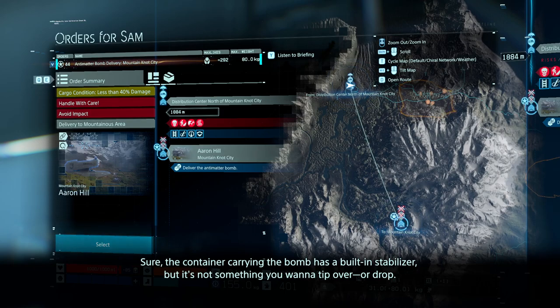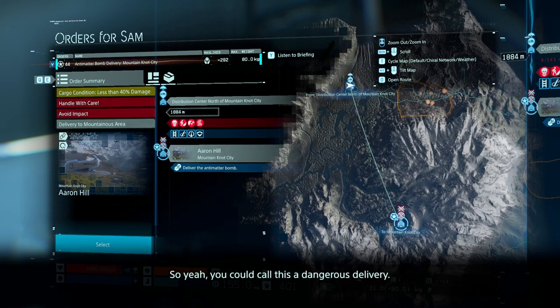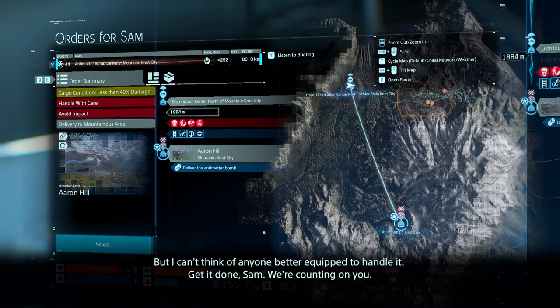Sure, the container carrying the bomb has a built-in stabilizer, but it's not something you want to tip over or drop. If those magnets fail, you're gone. Along with everything else for miles around. So yeah, you could call this a dangerous delivery. But I can't think of anyone better equipped to handle it. Get it done, Sam. We're counting on you.